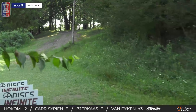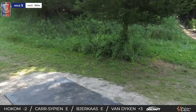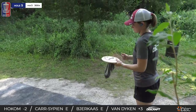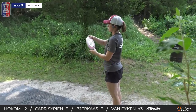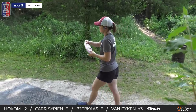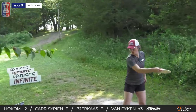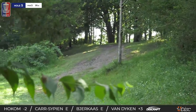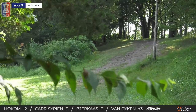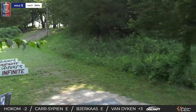That one catches that left tree and then kind of pushes her to the left, and it looks like okay, no problem. But once we get to her lie, you're going to see that. I mean, it's going to be tough for her to get a par from there. Liz threw her buzz. Got an early tree. And that's going to be tough from there.